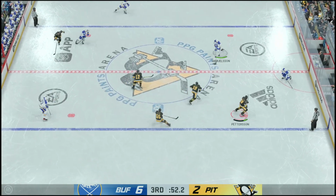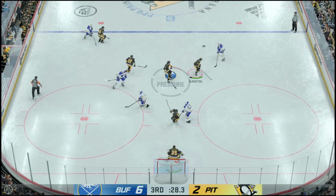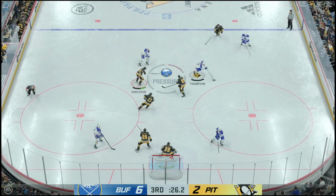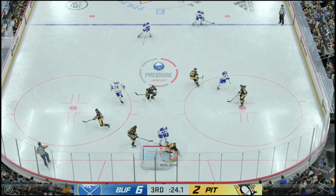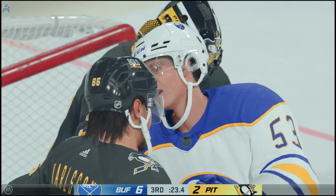He gives it over to Samuelson and tries to make a diagonal pass to Thompson. And somehow he hangs on. Quick feed to Thompson and makes a save. Puck is frozen and we'll get a faceoff.